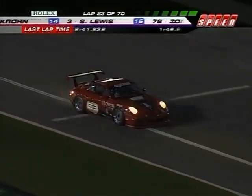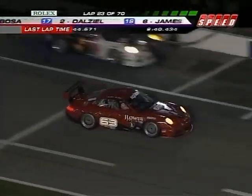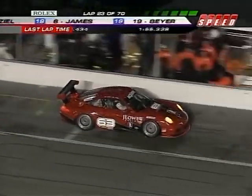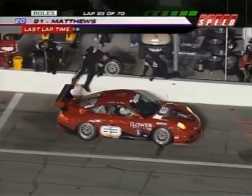Big plans ahead for this team. Jim, maybe not 09, he's thinking more 2010 of starting his own independent team. Remember, he had a long-term relationship with TRG, with the J-Lo Racing brand and entry. So he's got some big plans ahead for he and Jim Pace, and we wish him well in that endeavor.